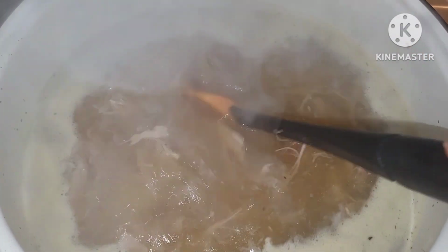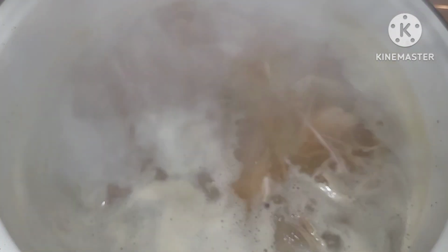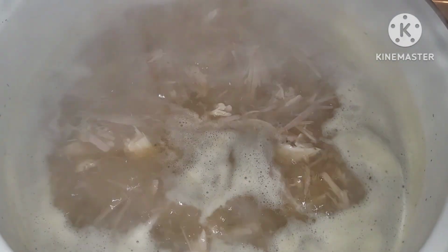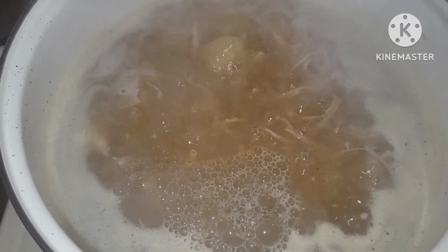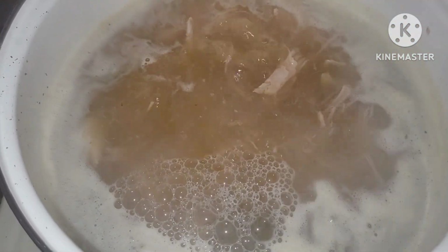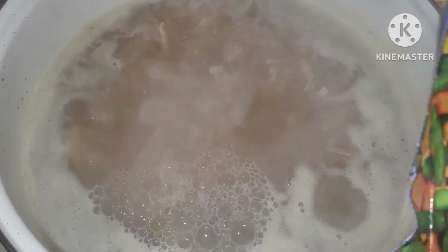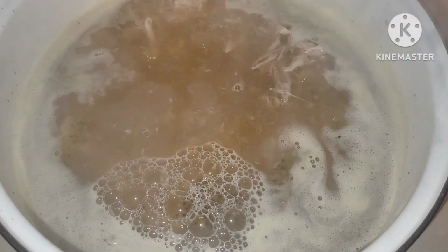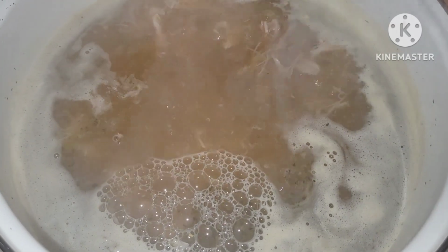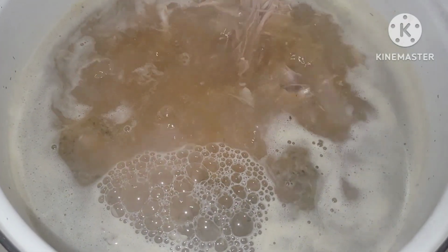Alright, so our soup has come up to a boil. So now we are going to add in our 1 cup of elbow noodles. If you want noodles in your soup, use whatever ones you have on hand. And then I'm going to add in this 1 bag of mixed veggies. And then we're going to let that come back up to a boil and then reduce the heat.